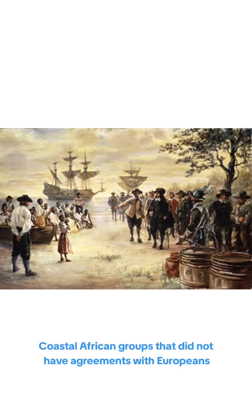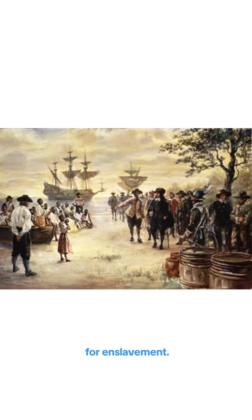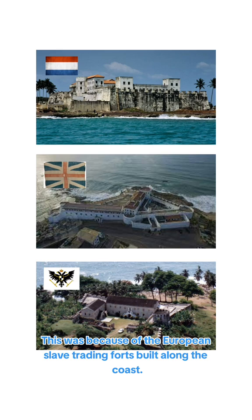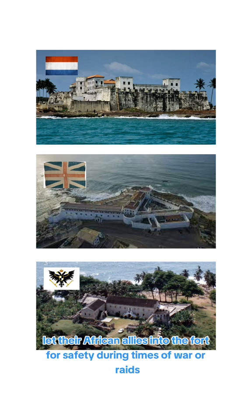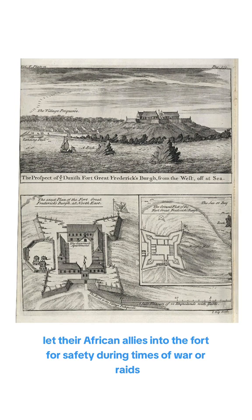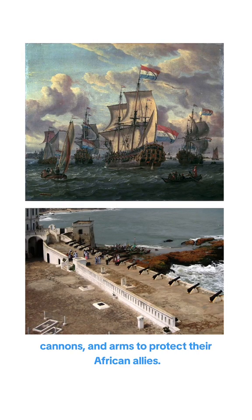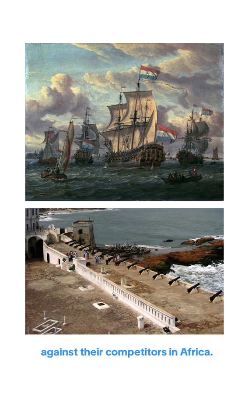Coastal African groups that did not have agreements with Europeans usually ended up targeted by these Europeans and their African allies for enslavement. This was because of the European slave trading forts built along the coast. Contracts often specified that Europeans had to let their African allies into the fort for safety during times of war or raids, and that Europeans had to use their ships, cannons, and arms to protect their African allies. In return, the African allies would help the European companies wage war against their competitors in Africa.